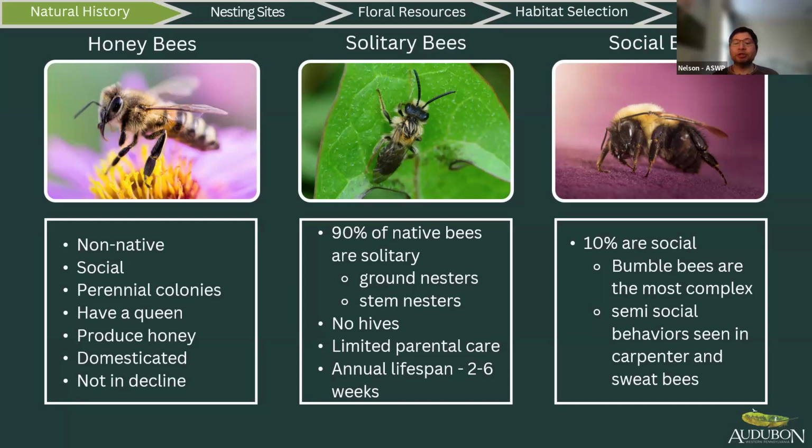Now, our social species that we have here are primarily going to be the bumblebees. Here in Western Pennsylvania, we probably have somewhere between 20 to 25 different species of bumblebees. And that's going to make up our 10%. There are carpenter bees, ones that are kind of a nuisance, and they bore holes in our decks and our porches, which are semi-social. And there are some other semi-social bees, but the predominant ones that have a big social cast with the queen and the workers and the drones and things like that are our bumblebees.